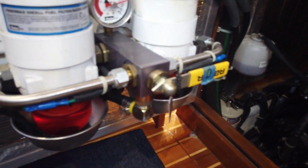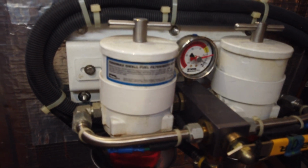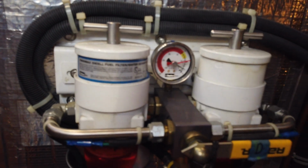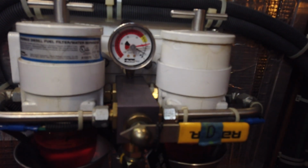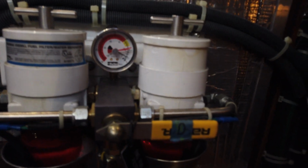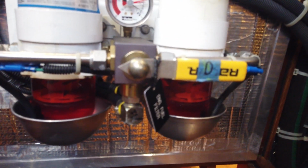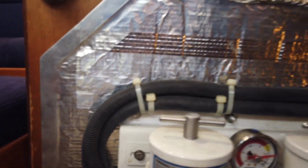You've got dual Raycor filters here. So a nice feature there is if you're cruising and you pick up bad fuel or your engine starts to bog down a little bit, you can switch over to your secondary Raycor here and keep on humming, and then change out the Raycor when you get to safe harbor or anchorage. Fire bowls on that for ABYC.